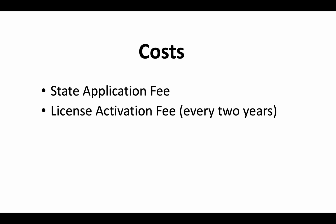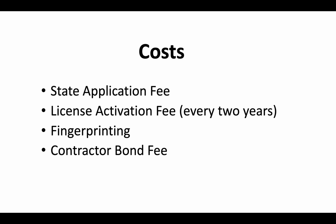Now, the costs for the California contractor license are you're going to pay a state application fee, you'll pay a license activation fee, and then a renewal fee. You'll pay for the cost of fingerprinting, and then you'll provide a contractor bond number.